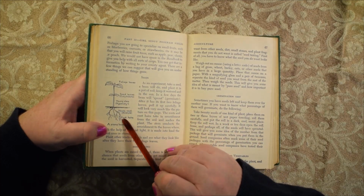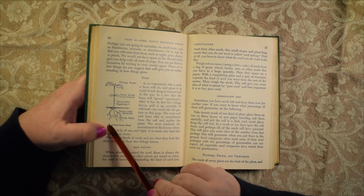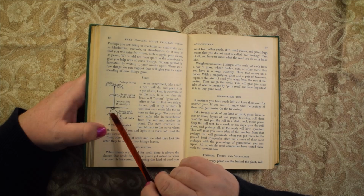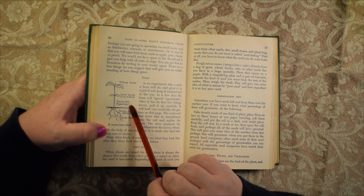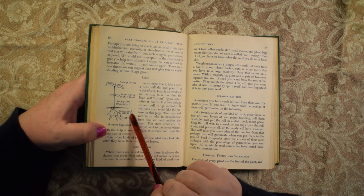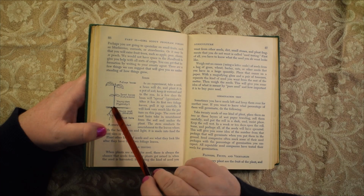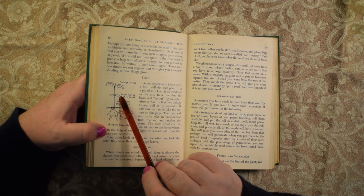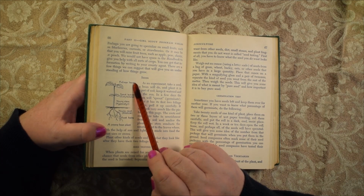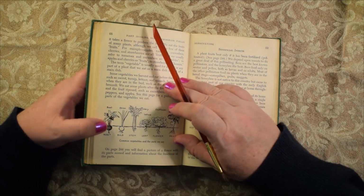And here we have seeds, a young bean plant, the roots below the soil. You have the young root or radicle, root hairs, the young stem, seed leaves, foliage leaves, germination.